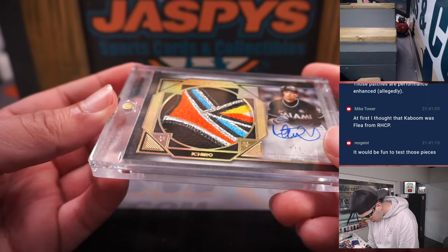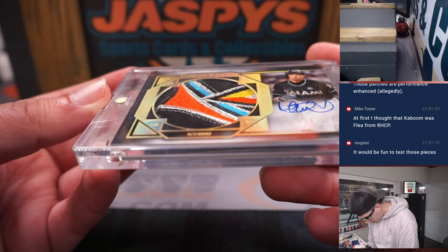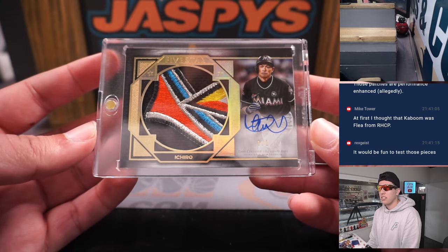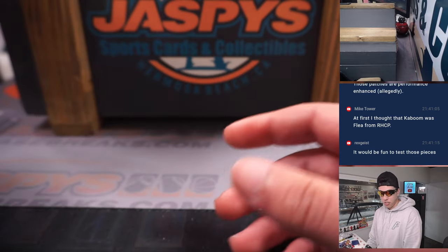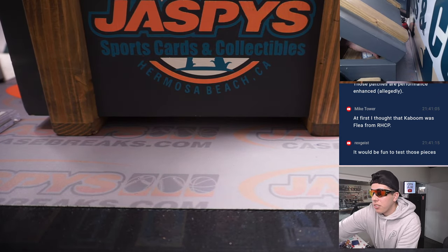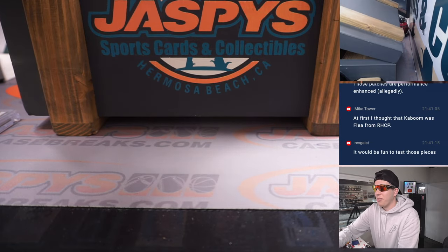Is it game worn? Game used memorabilia. That's an amazing card. And I believe this is our last card in here. Yeah? Wow. Oh my god.